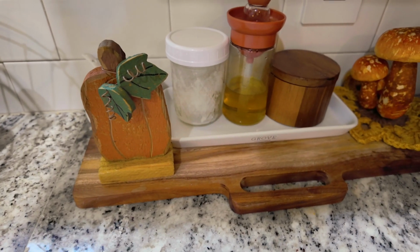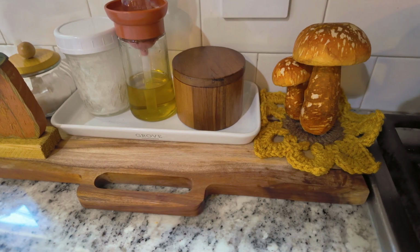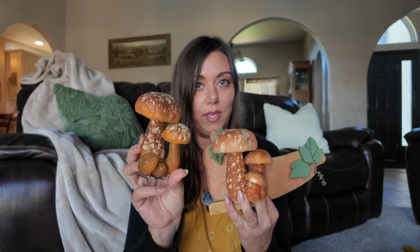These mushrooms are so in. I am seeing mushrooms everywhere this year. I was really surprised that I found them. I actually found two. These are going in my kitchen.